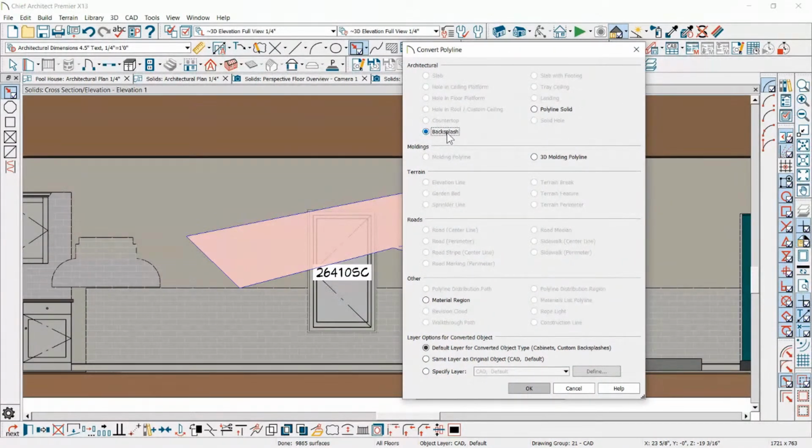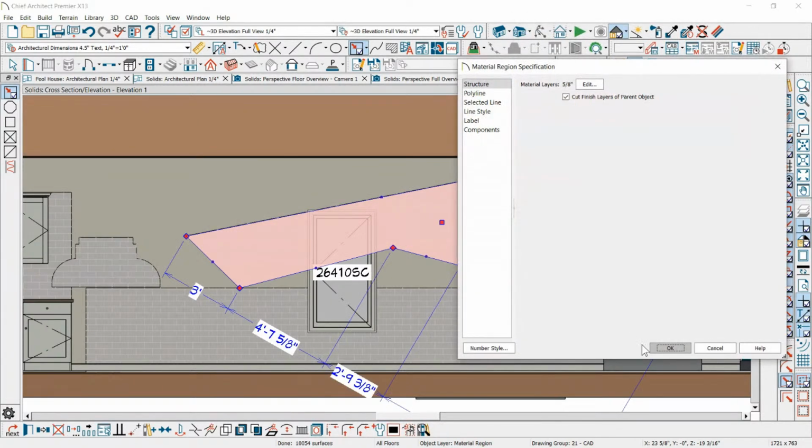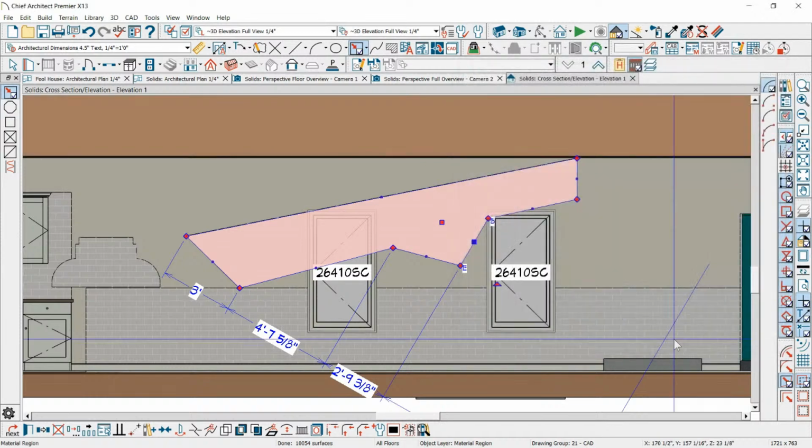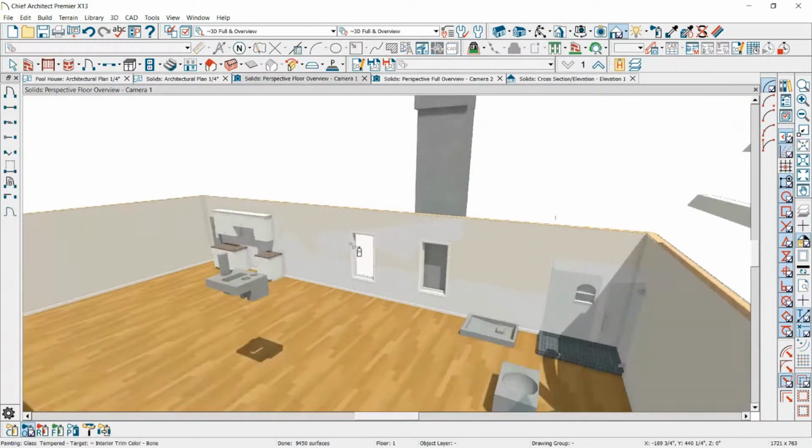Polyline solid, a backsplash, a 3D molding polyline, a material region. Okay, keep in mind backsplashes are material regions, so it's just a special one that snaps to cabinets. But the material region here, remember, will automatically cut out around the windows. So when we click OK to that, we can go put whatever material we want in it, and then click OK. And there you go. So now you've got that going on your wall.